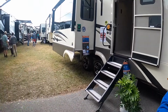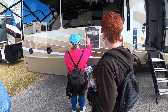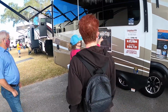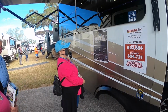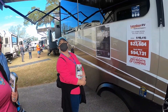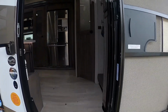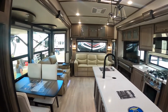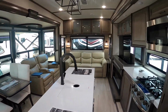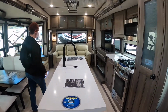So this is called a traditional rear living. Because you have this going on, your dinette, your TV over here. It's got a huge bathroom. Nice kitchen size. Good size kitchen.